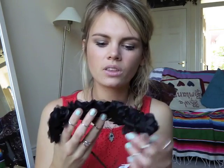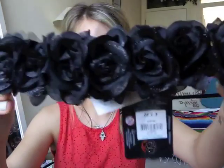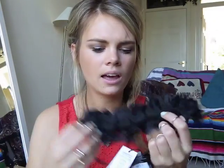The next thing I picked up was this little beauty. I actually used to make flowered headbands. I used to sell them last year, but now everybody sells them, so there's not really much point in me doing it. But I always wanted black roses, could never find them. And I've seen the Crown of Glory crowns, but they cost about 25 quid, and I just think, what the hell? So I came across this in Primark, and I was very, very happy. It cost me £2.50. So it's black roses.